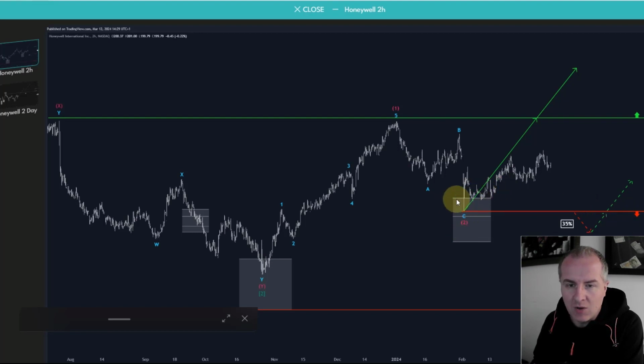It found support there at $189.66. For now, we expect the price with a 65% probability to continue to go higher on this time frame. With a lower probability, which is our alternative perspective, 35%, the price could break below the red line here at $189.66. In that case, wave 2 didn't finish, and wave 2 might finish a little bit later in our alternative wave 2. But with a 65% likelihood, we see wave 2 already complete.